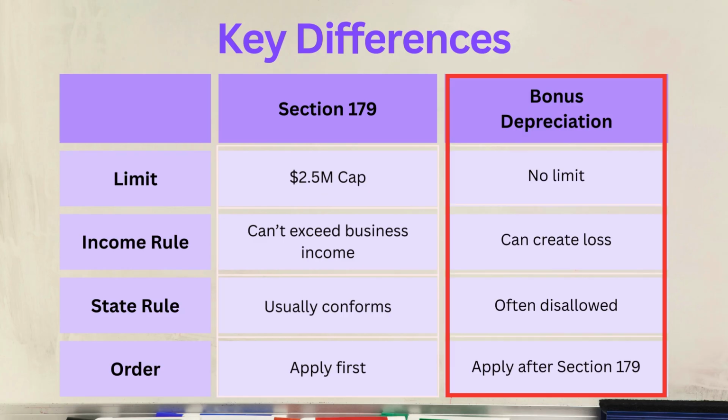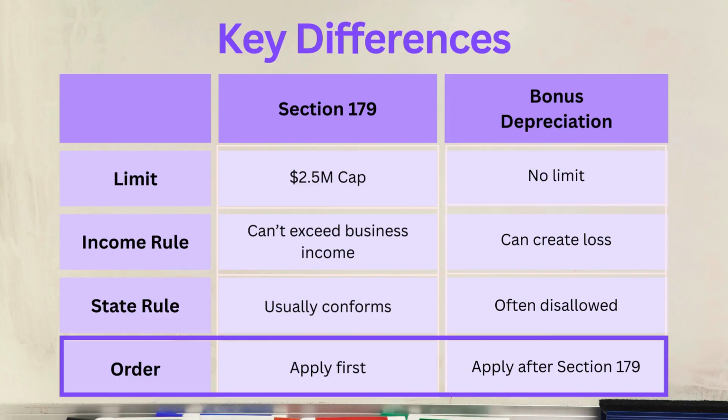There is no dollar limit, and it is not restricted by your business income. That means bonus depreciation can create a loss, which Section 179 cannot do. It is a powerful way to wipe out remaining basis on assets once you have used Section 179, or when you are making very large purchases that exceed the $2.5 million cap. The trade-off is that many states like California, New York, and New Jersey do not conform to federal bonus rules. So you may get the deduction federally, but not on your state return. So here's the smart sequence.